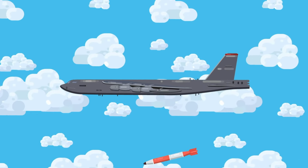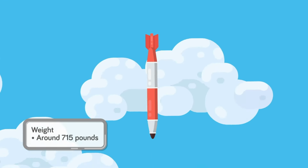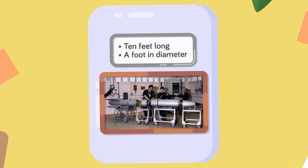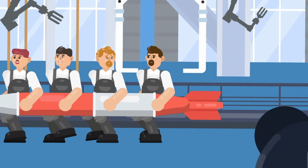They're designed to be dropped from any bomber airplane. They're not lightweight per se, they weigh about 715 pounds, so transporting them is a multi-person job. They're around 10 feet long and a foot in diameter, but this is still a fraction of the size of most nuclear missiles, so small teams can handle them and transport them without heavy equipment being needed.